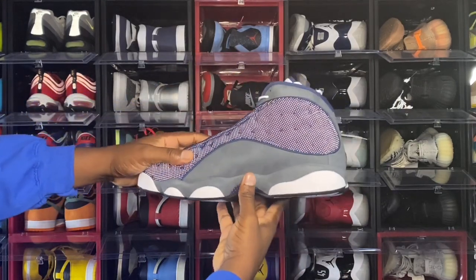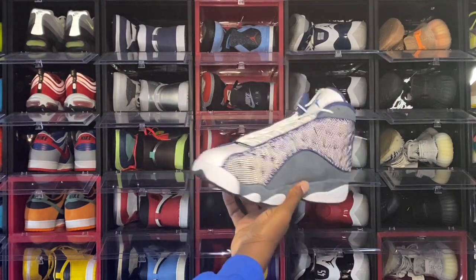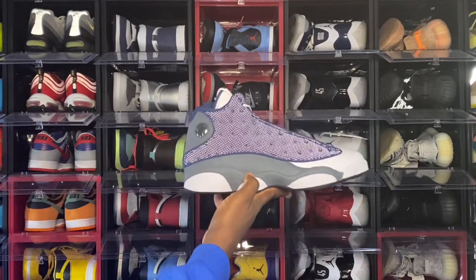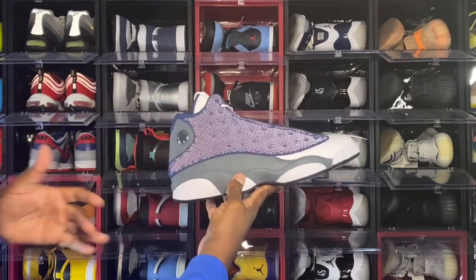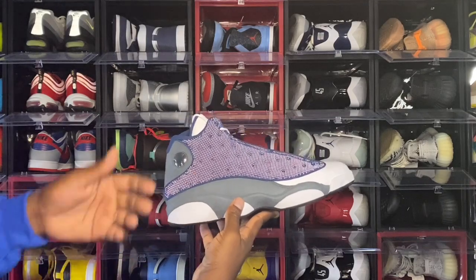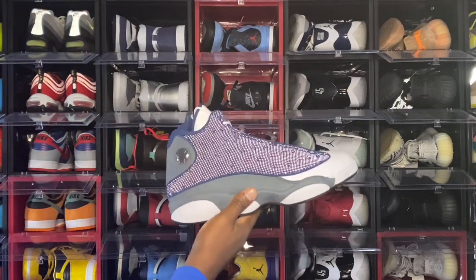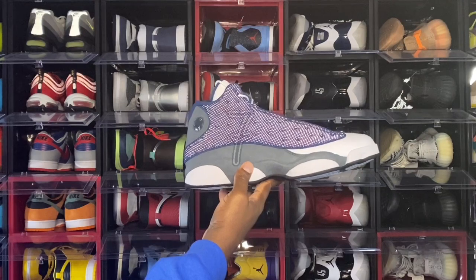I mean, nice clean cut sneaker, very nice detail. Only thing we're missing is the 3M action. No, actually, I think these are 3M. Yes, these are 3M, so it comes with everything. You got the 3M action going on, the Flint gray, the blue. I mean, what's not to love about these? The Flint 13s, this is the number 8 sneaker on the countdown.